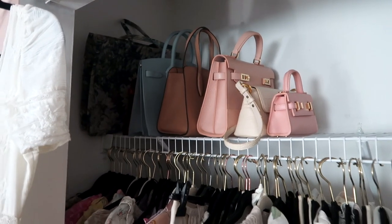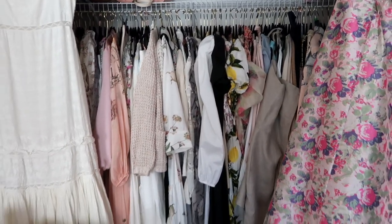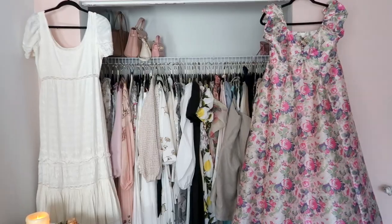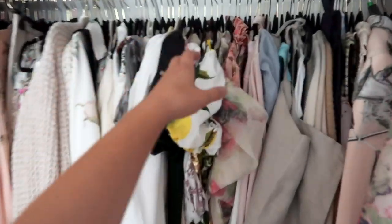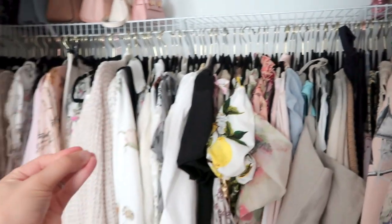That's it for the purse section, but I think I am gonna go ahead and get right into the clothes. If I see something that I feel like I just need to get rid of, I'm gonna do that. And this is my main closet right here where I keep all of my more daily wear clothes and my main wardrobe, if that makes sense.